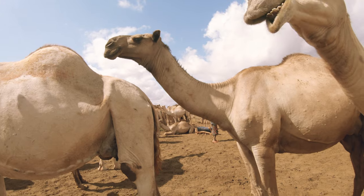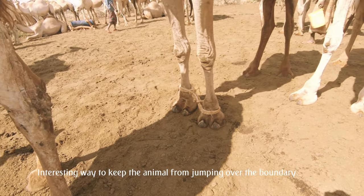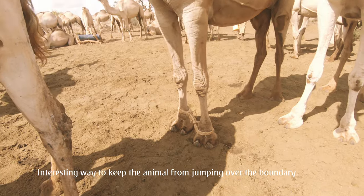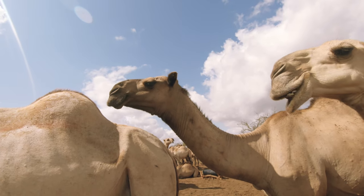Apparently this camel likes jumping over the shrub boundary and going into people's farms to eat from it. That's why it has the rope tied around its legs. They're calling it a thief. He's not happy I'm giving away his secrets.